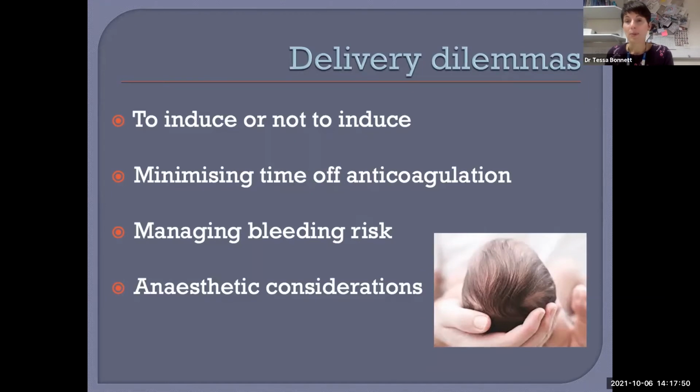I will say as well that people who have VTE very close to term, that presents an additional dilemma, and we would usually have MDT discussions between haematology, obstetrics, and also vascular radiology about whether placing an IVC filter would reduce the risk of embolization of the clot. There are also anaesthetic considerations.